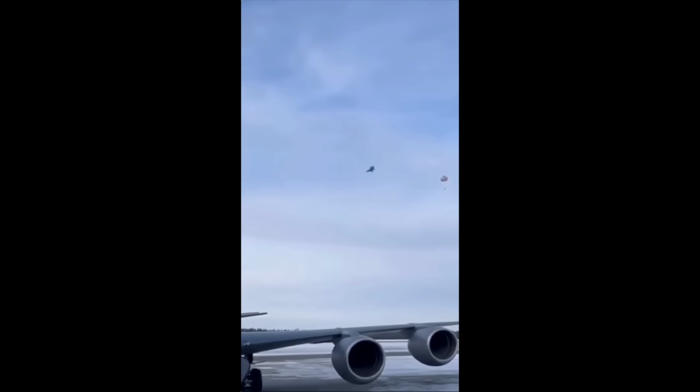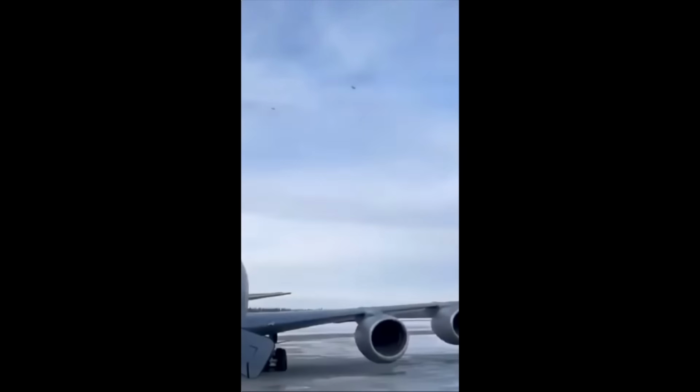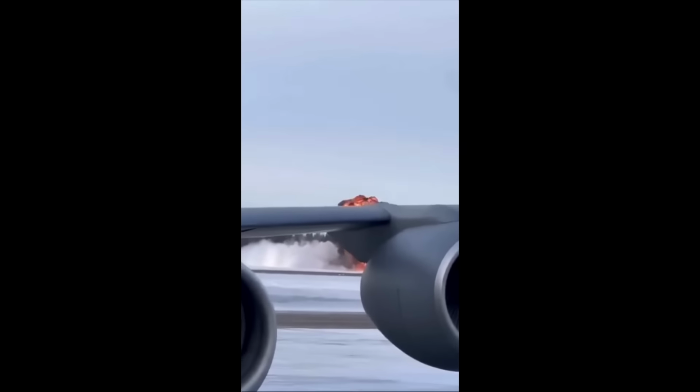Back in late January, this dramatic footage of an F-35 crashing at Eielson Air Force Base went viral across the internet. In this video, you can see the fifth-generation fighter tumbling out of the sky with its gear down like a falling leaf until it hits the snow-covered ground and explodes. And then you can see the pilot floating to Earth in his parachute.